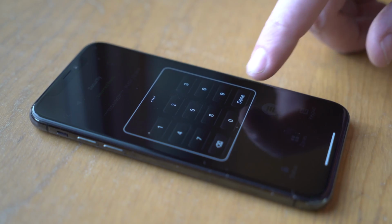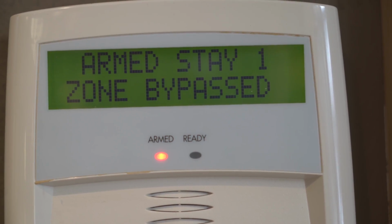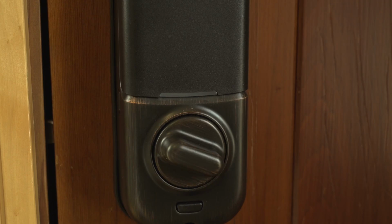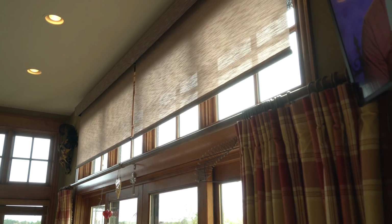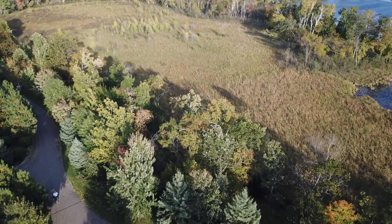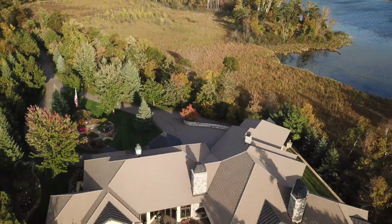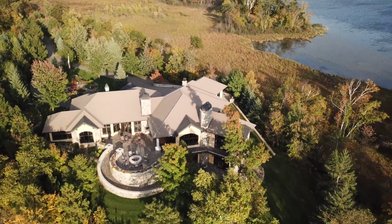It's wonderful. Having systems communicate with each other allows us to do things based on actions of other systems. If you arm your security system, we can have the lights turn off automatically. We can have the wireless deadbolt lock. We can close the shades. We can set the temperature to certain levels. And it takes those extra steps out of the normal processes of your daily life and simplifies things for you.